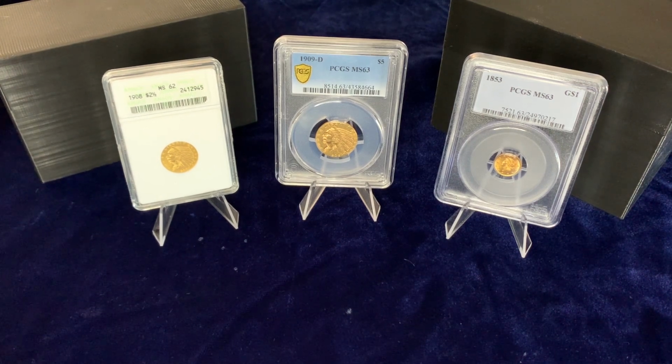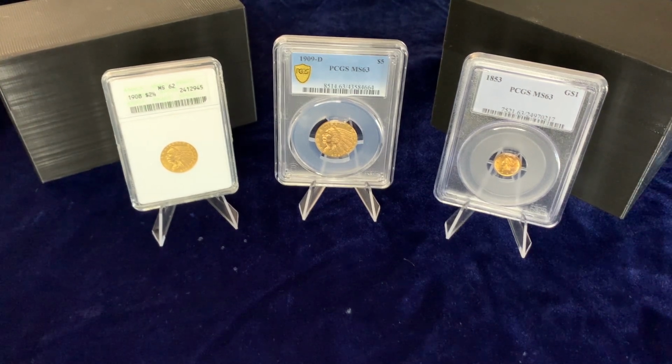But I do prefer the Indian head gold pieces to the Liberty heads, but you know.